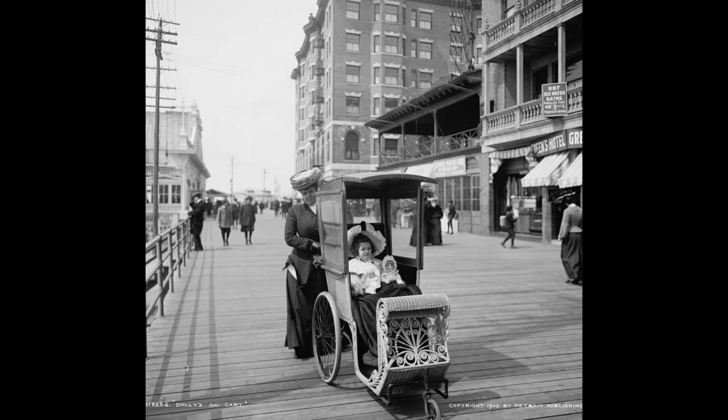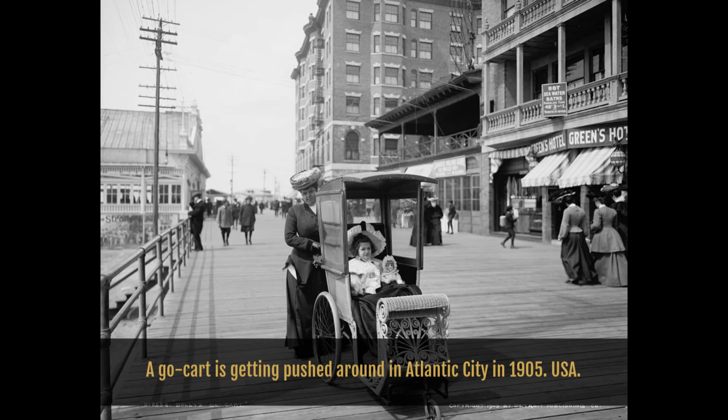A go-kart is getting pushed around in Atlantic City in 1905. USA.